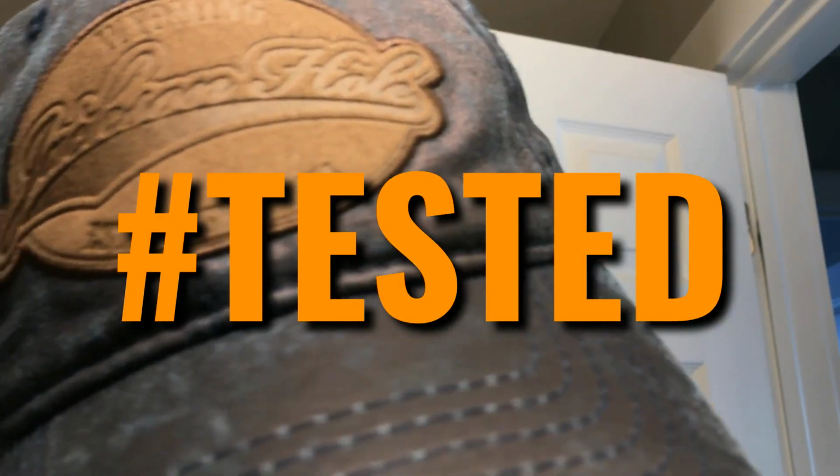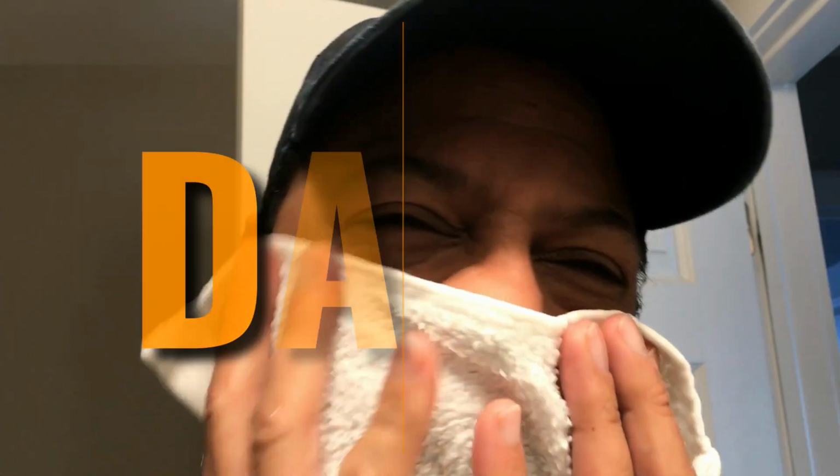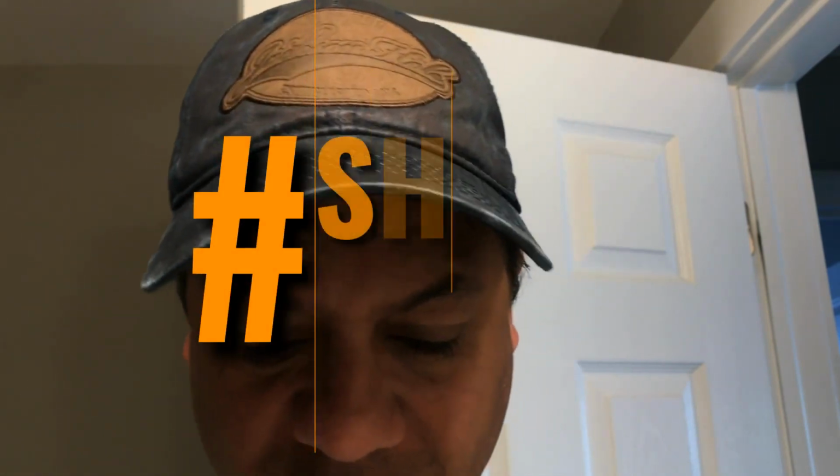Shave Wars. So for today's Sunday shave, I'm continuing my shave war between the Mach 3 and the Mach 3 Turbo. Day 6. Now on day 5, I noticed a slight drop off in the sharpness of the blades for both the Mach 3 and the Turbo.